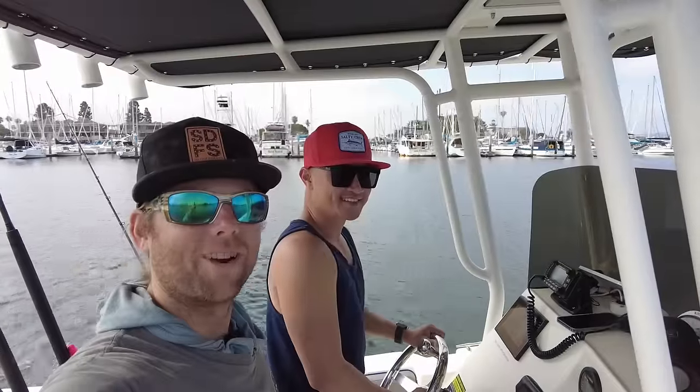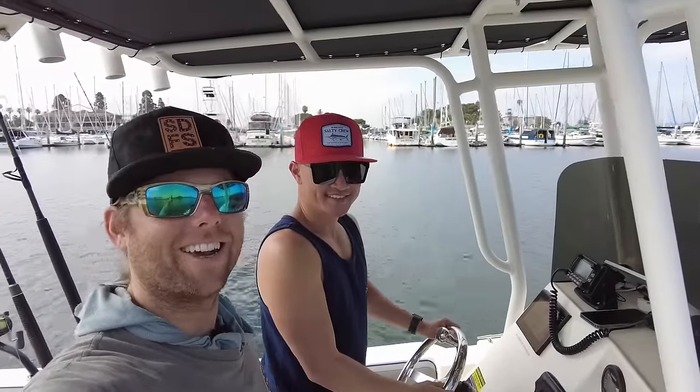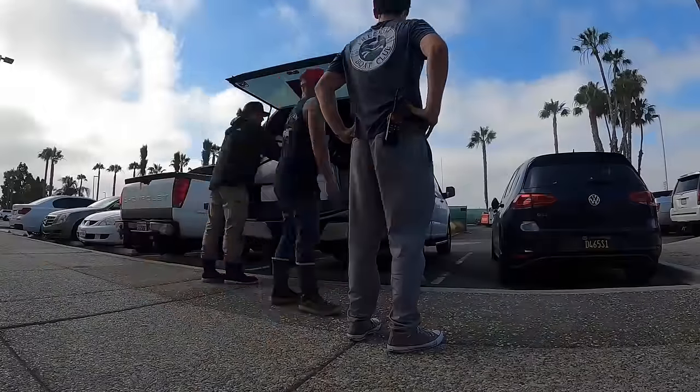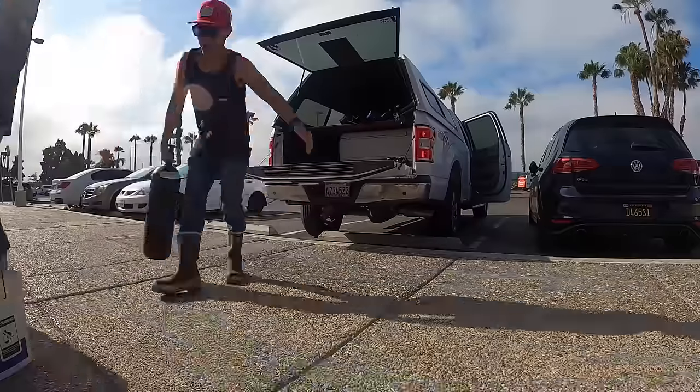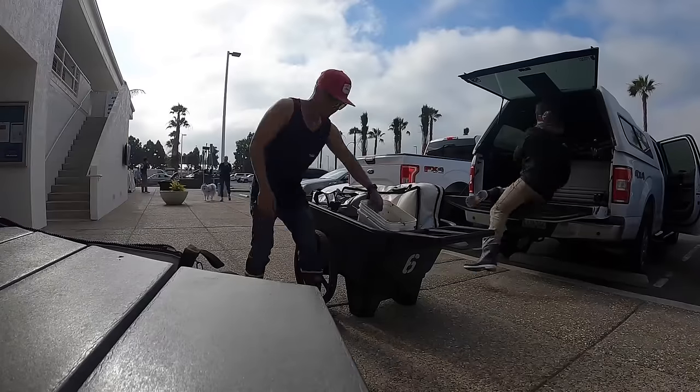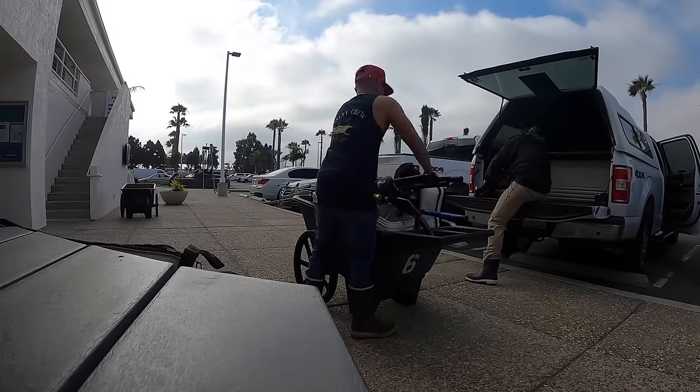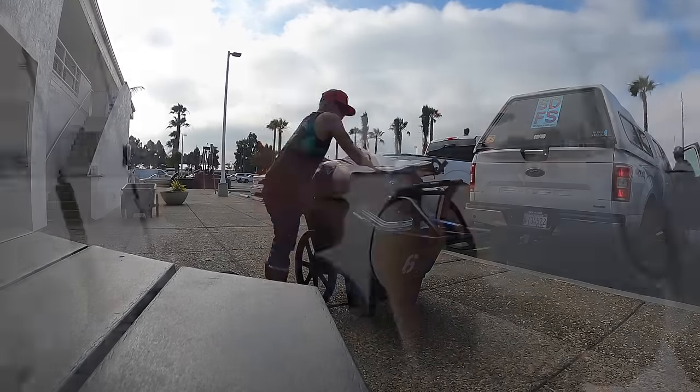Good morning, good morning, good morning. It's your buddy Mikey here and your buddy Captain Dom. Downtown San Diego, Freedom Boat Club on the summer solstice, June 21st, 2022. Back on the hunt for that elusive bluefin tuna. This is our third or fourth trip out. We've just been fishing hard, grinding hard.